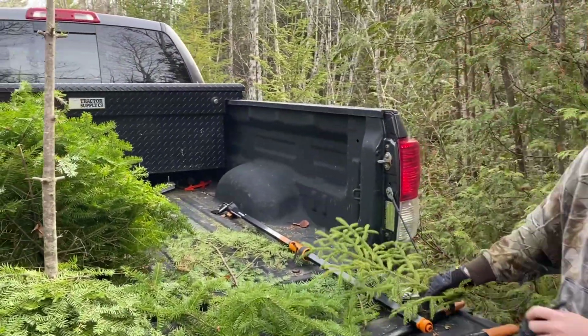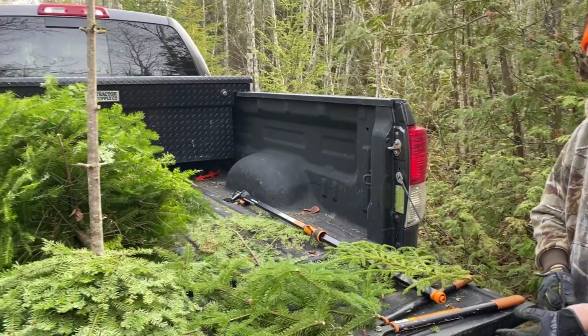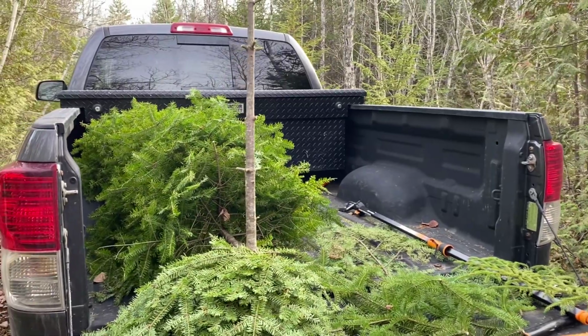And I got to tell you, the aroma of these fresh cut firs, they smell good, don't they? It's beautiful. It smells fantastic. It just makes you think you're in a Christmas shop, Santa shop.